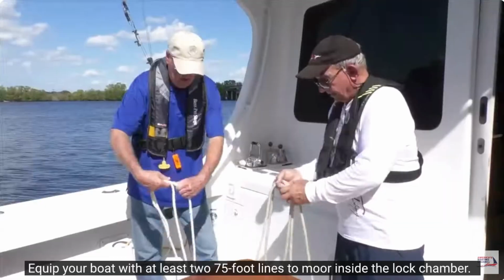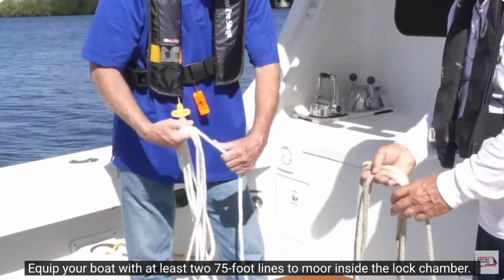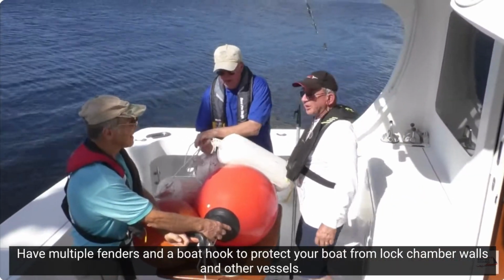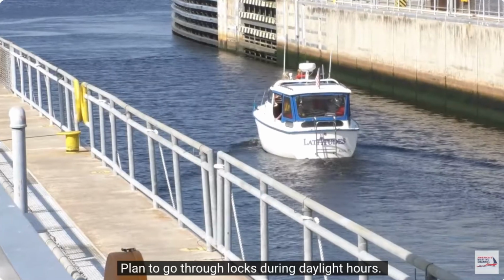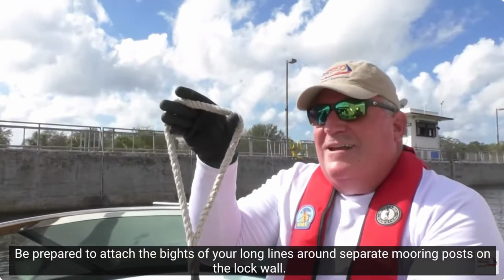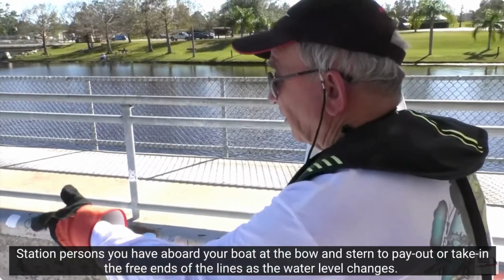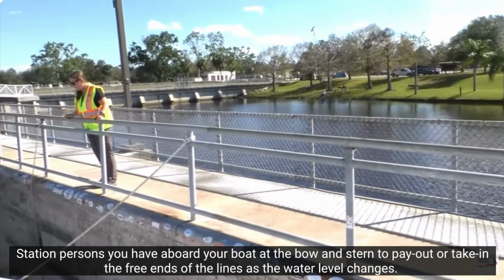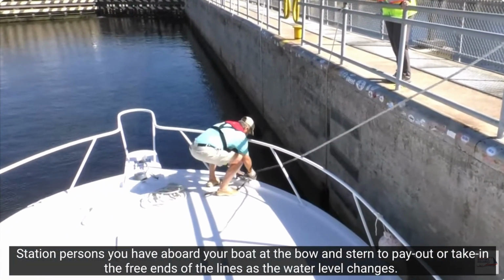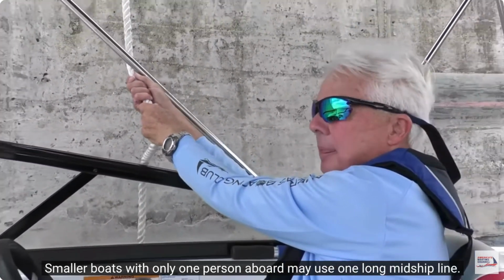Equip your boat with at least two 75-foot lines to moor inside the lock chamber. Have multiple fenders and a boat hook to prevent your boat from hitting lock chamber walls and other vessels. Plan to go through locks during daylight hours. Be prepared to attach the bights of your long lines around separate mooring posts on the lock wall. Station persons you have aboard your boat at the bow and stern to pay out or take in the free ends of the lines as the water level changes. Smaller boats with only one person aboard may use one long midship line.